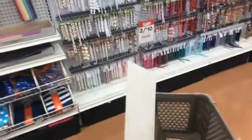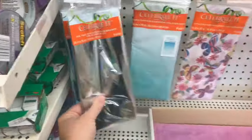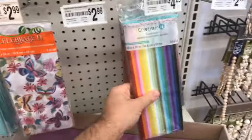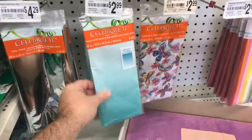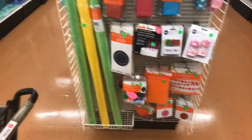I know, like, I did not know they had foil tissue paper. Like, hello, look at this. Ombre, hello. Celebrate It is killing it. I love it. Texas, hello, Melody in Texas. Okay, seriously, loving all of this, guys. Like, cannot deal. Just cannot.